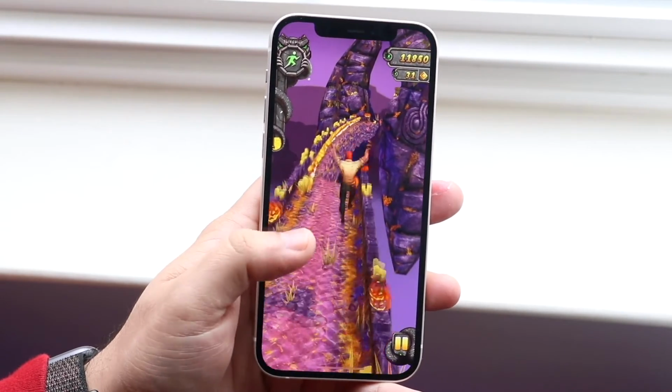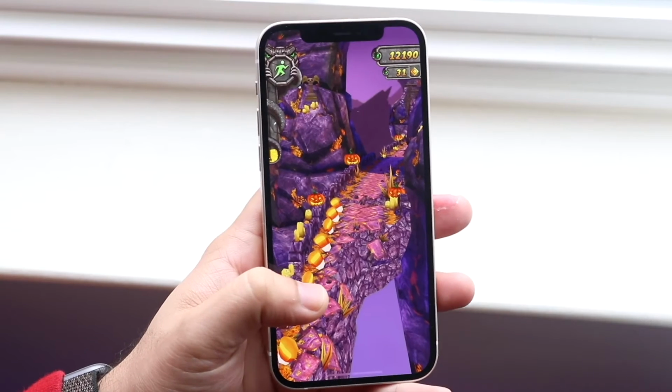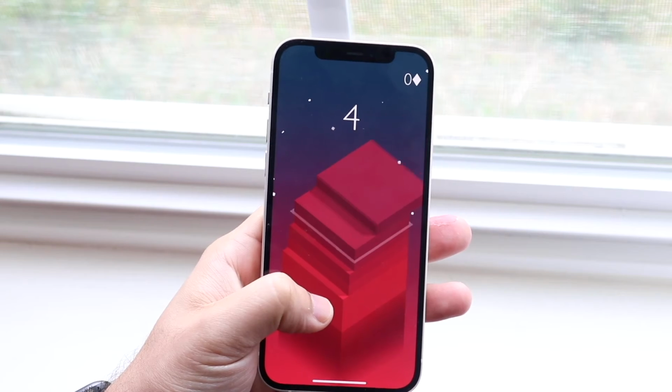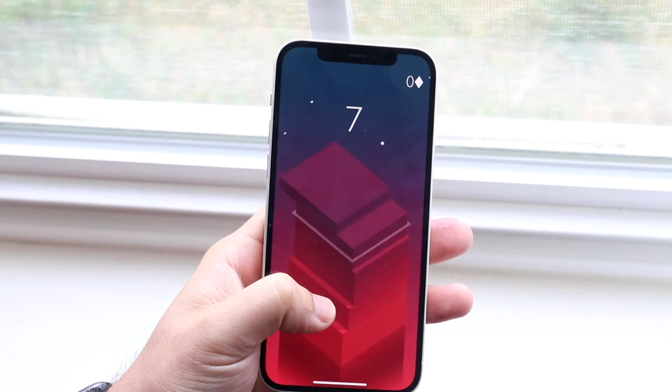But the OnePlus 7T Pro is still a really good performing phone for the most part. And for the price tag and for the year that it's already been out, I think it's a pretty good phone overall. So in terms of performance, that pretty much covers it up. Now ending it off.